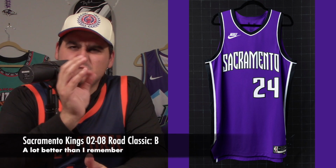I do like it a lot. The purple base is really, really sharp. I'm glad they brought the purple version back of this. It just looks really, really good.